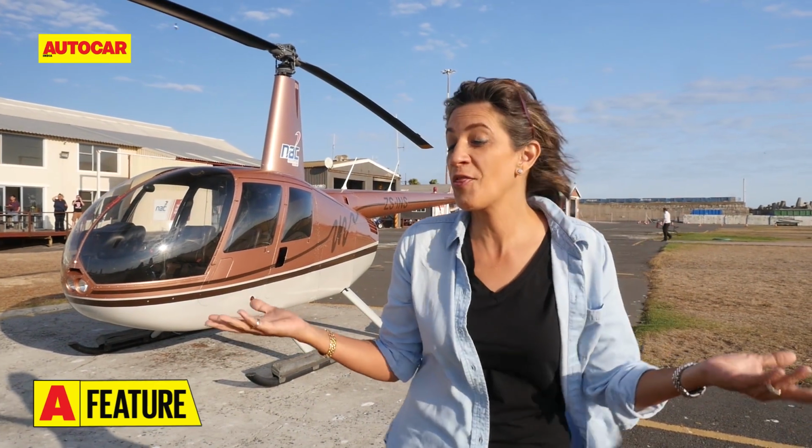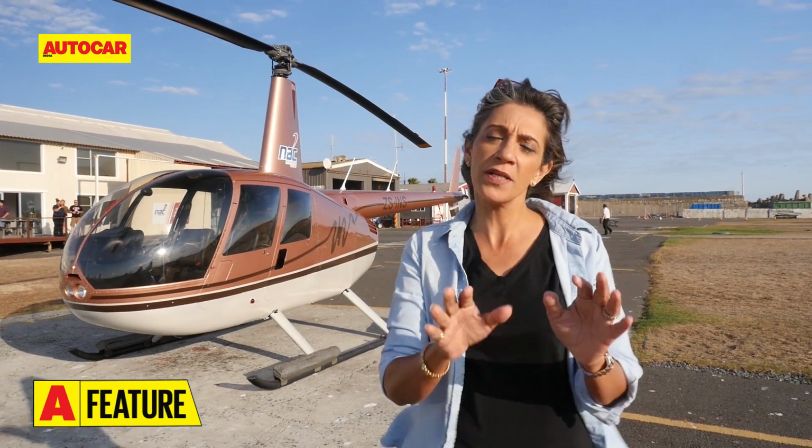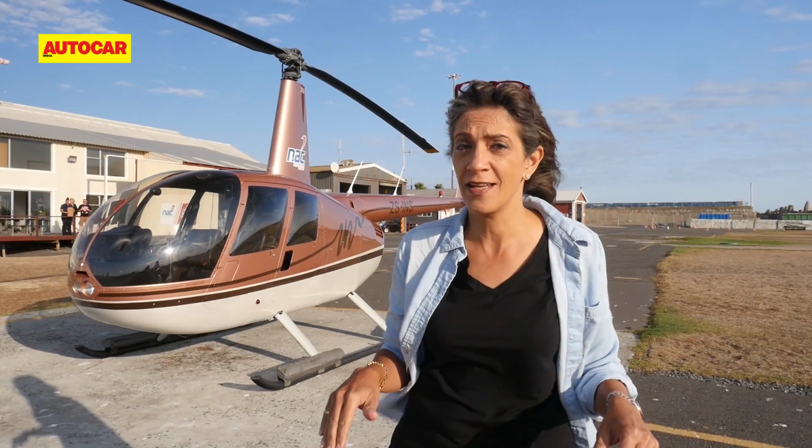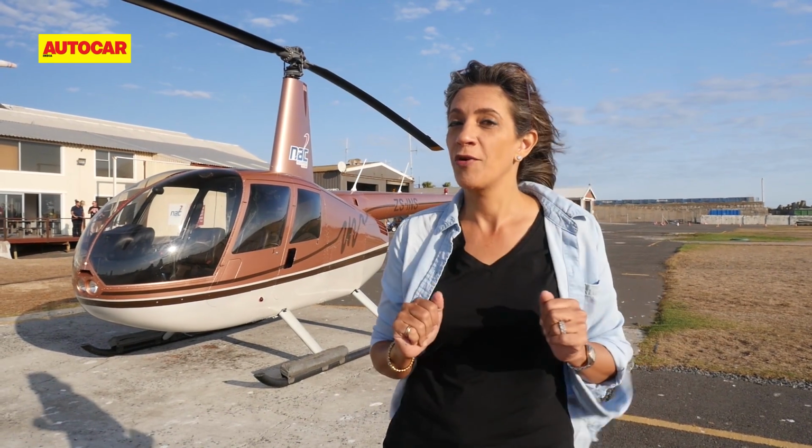Well, as you can see, it's another windy day in Cape Town, but it's not as bad as yesterday. So today we're getting the chance to go up into the helicopters, which were all not flying yesterday. Well, we saw Cape Town by road. Now we're taking the aerial route.